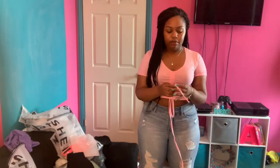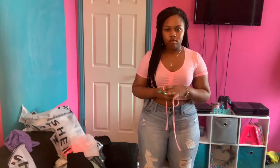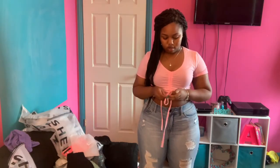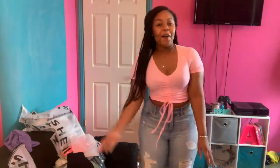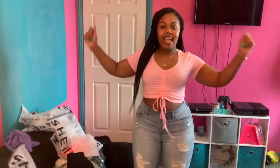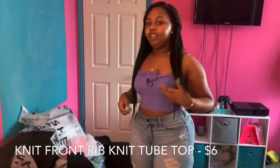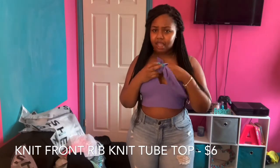So let me give y'all the full effect. It's cute. I like it. That's cute. I bought it, but I didn't know it was going to be cute. But yeah, y'all, I should have left this shirt at the store. It's a size medium. The only thing is, I don't know how to tie it.